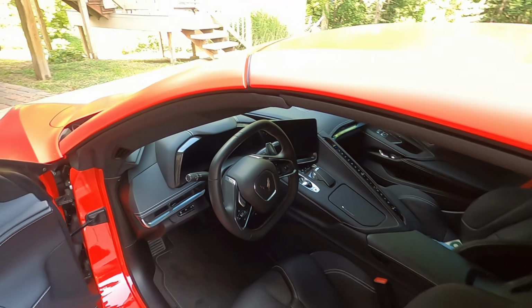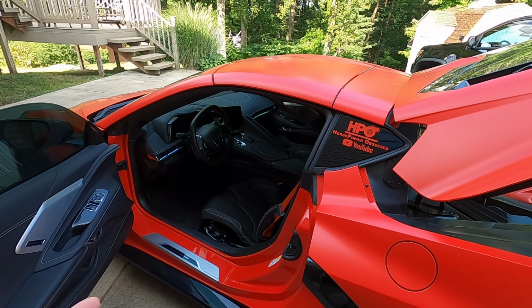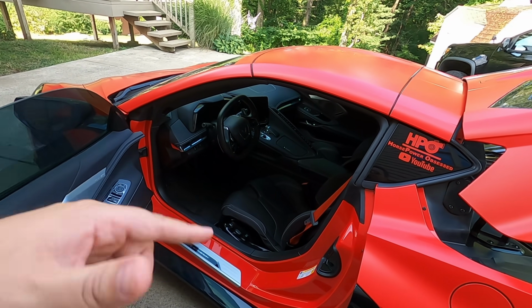So I know a lot of you out there are going to say, well, yeah, Justin, 12,000 miles isn't that much, but for a Corvette and a car that's only a year old, in Pennsylvania, we don't get to drive them all year round.